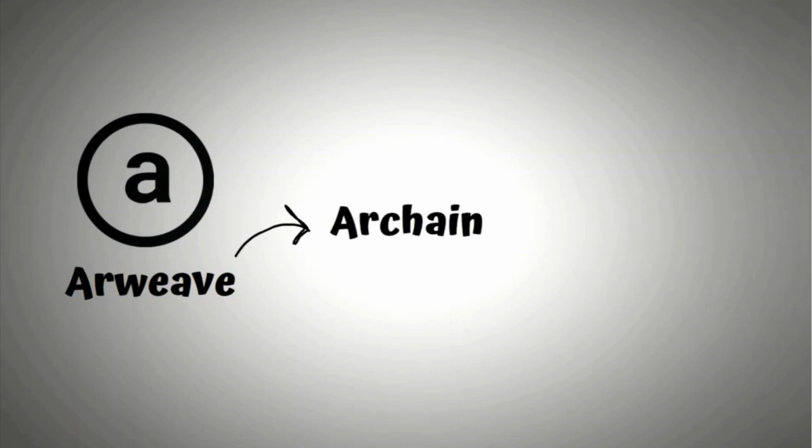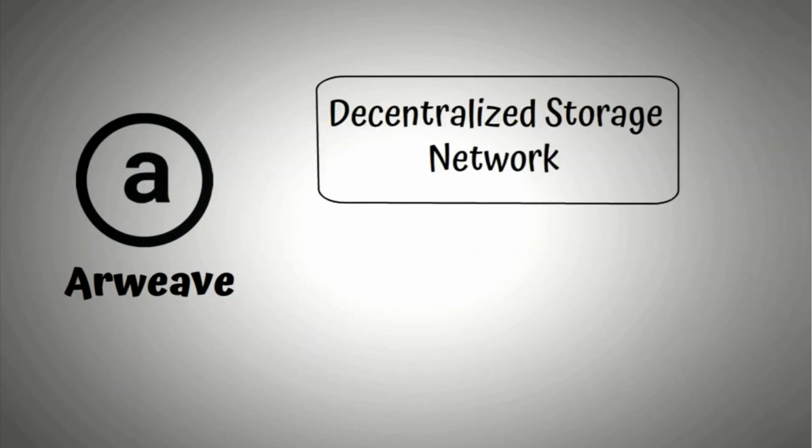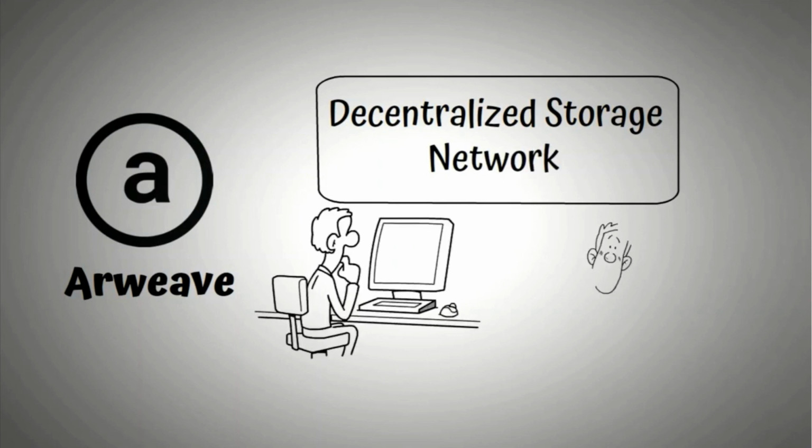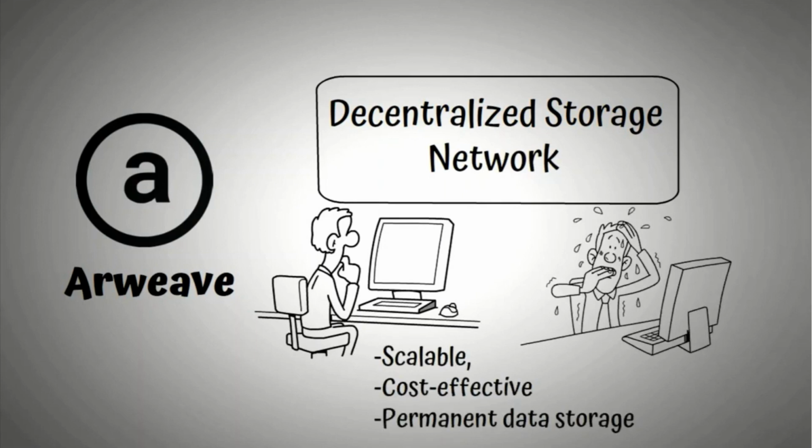Arweave was originally named Archain in 2017, but it rebranded in 2018 when the Arweave team was accepted to participate in the startup accelerator Techstars. At its core, Arweave is a decentralized storage network, or DSN, that connects people who have extra available computer disk space with those who need more computer storage. Designed to provide scalable, cost-effective, and permanent data storage.